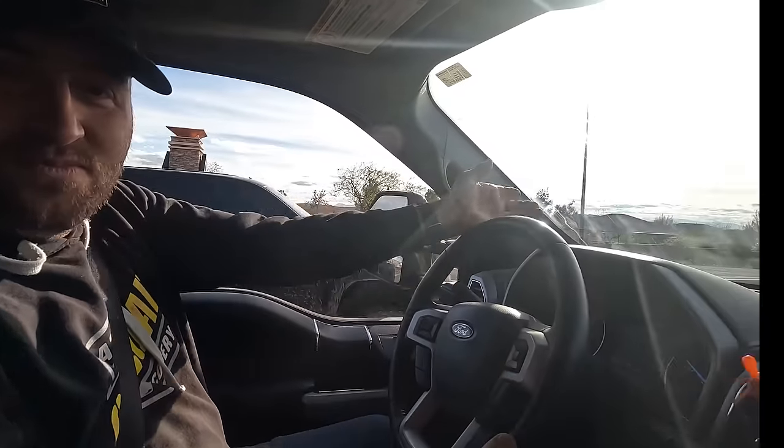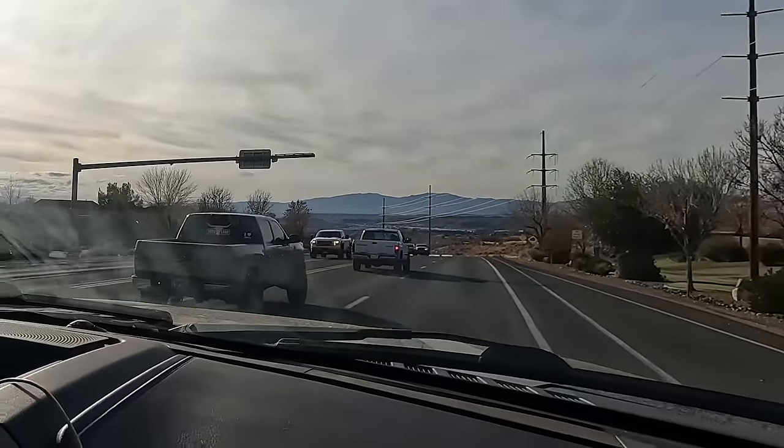It's running. It's blowing mud out the tailpipe, but it's going.